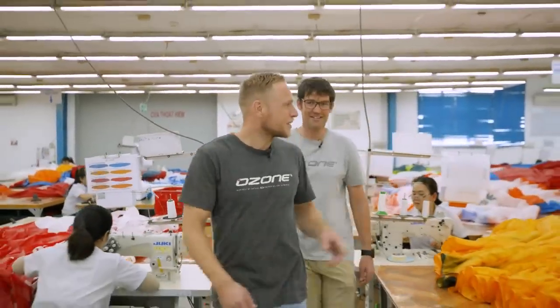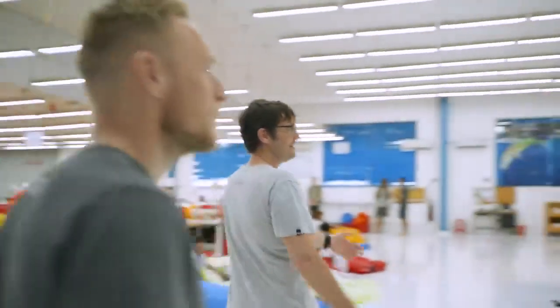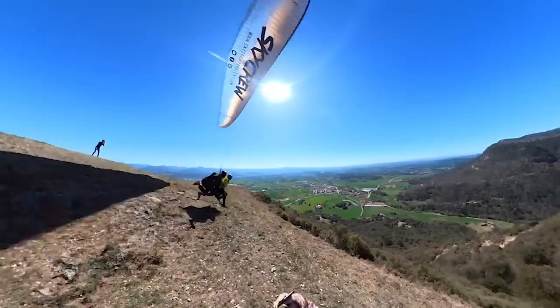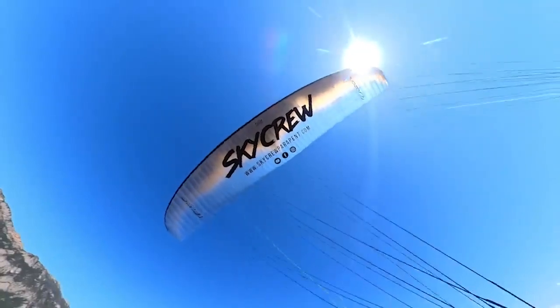Let's look at the final product. Absolutely. Let's see a massive Sky Crew paraglider up there. Wow, this is massive. Amazing custom, and the detail and the logo.